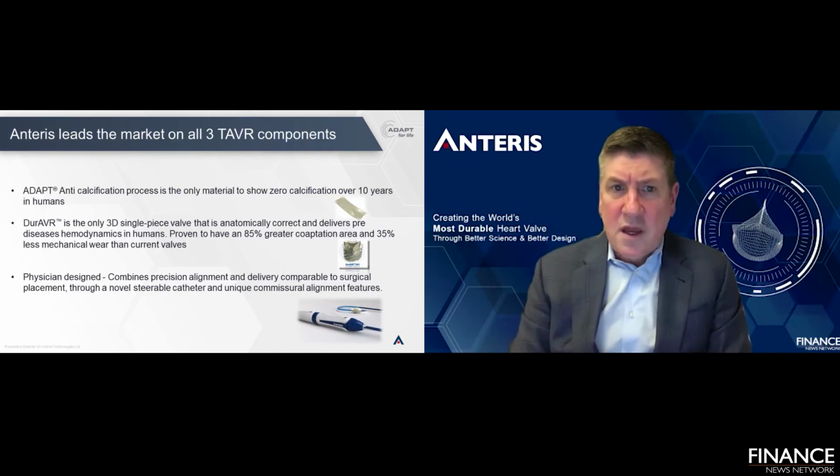So in closing, we have all 3 components of the TAVR worked out. We have the anti-calcification treatment with ADAPT, showing 10 years of no calcification in humans. We have DurAVR, the 3D single-piece valve, the only one of its kind, with an 85% greater coaptation area and 35% less wear and tear. And we now have a catheter that is balloon expandable with commissure alignment, really designed by our physicians on the advisory board, which will help deliver this valve where it needs to go.